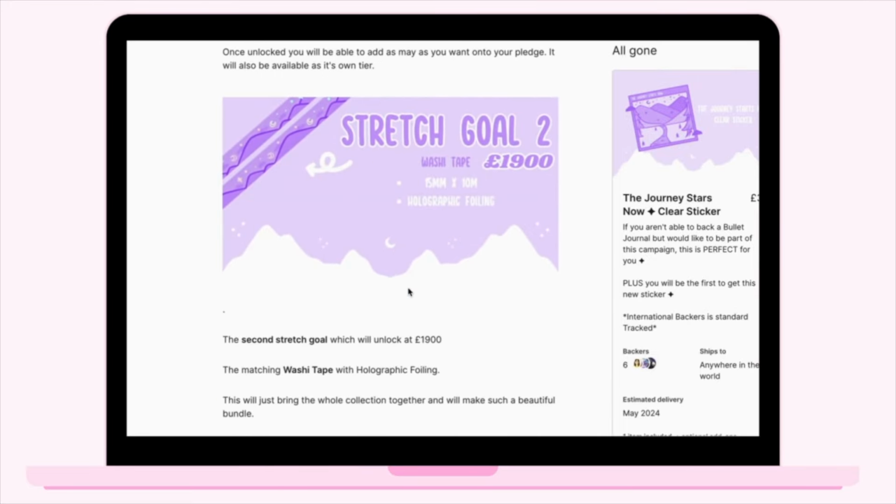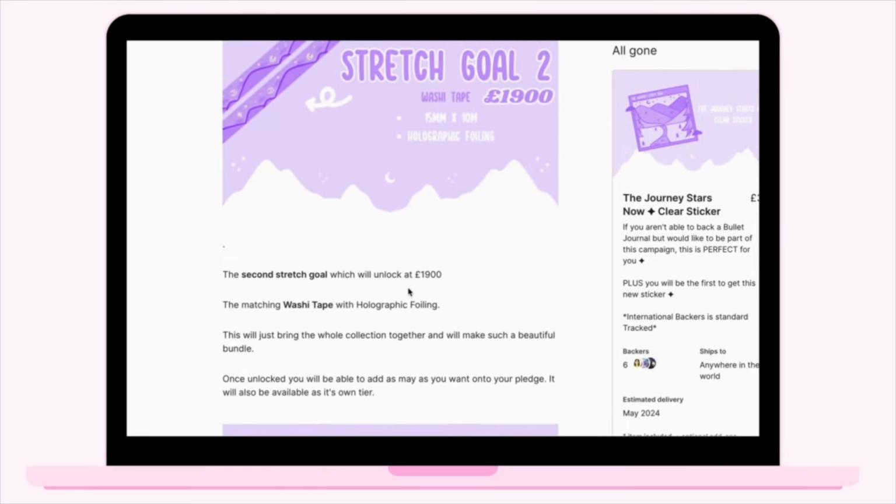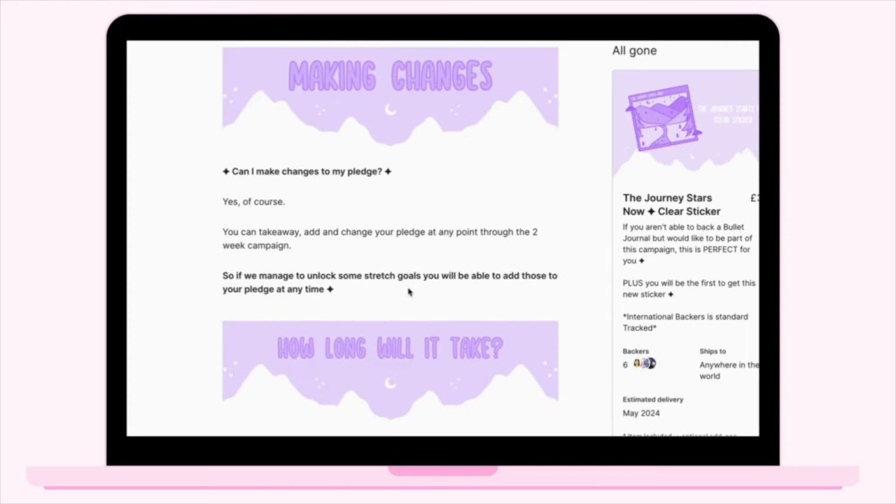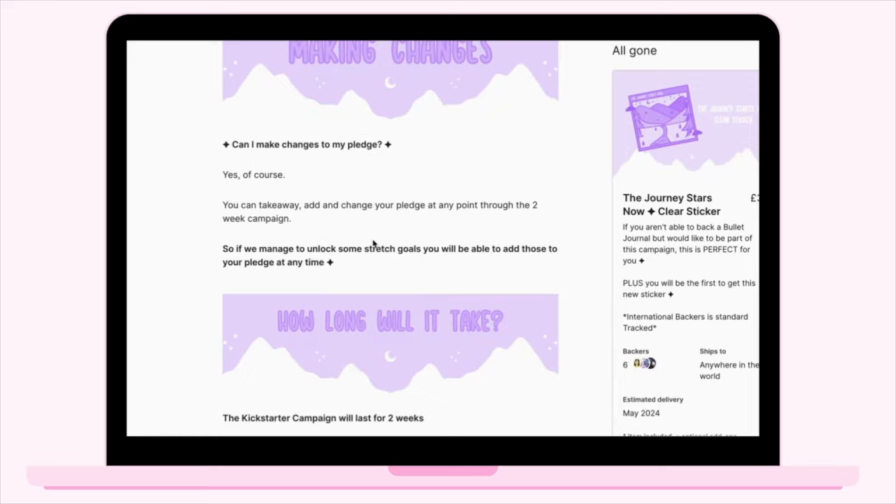And then you also want to talk about making changes. I think people get worried that if they pledge, they're not going to be able to change their pledge, but they can within the time frame of the campaign. So talk a bit about the fact that they can change at any point. They can add things to it. They can go down a tier. They can do whatever, because now there are options of add-ons.